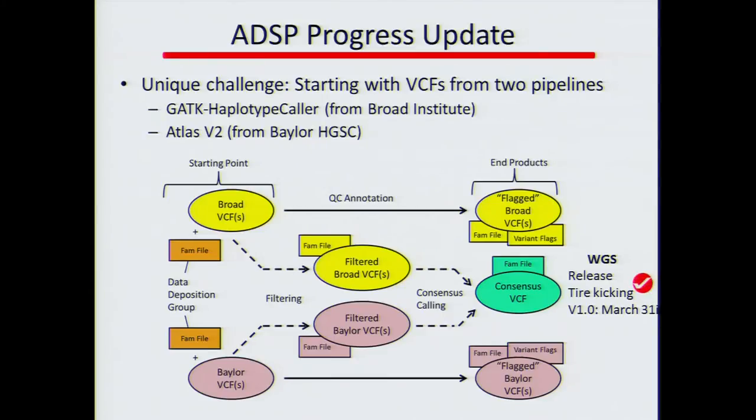One of the things that we're doing, being a good NHGRI project, is we've brought the data together from the three sequencing centers at Broad, WashU, and Baylor, and both Broad and Baylor are putting them through their calling pipelines, and that's what's outlined in here. Basically creating a Broad-specific VCF and a Baylor-specific VCF that are QC'd separately, and then we're creating a consensus set of calls. As I indicated, the tire-kicking data set has already been released, and version 1 will be released March the 31st, with completed calls and completed QC. The BAMs are already available in dbGaP. So if you go to dbGaP, you can already download the raw data.